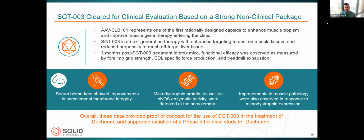And so we were excited, I think, in our last update to be able to share that our program was cleared for clinical evaluation, and this was first by the FDA, and that was really at the end of last year.